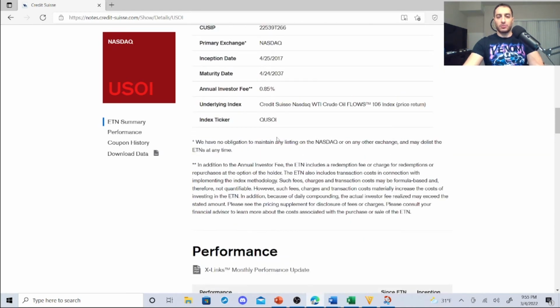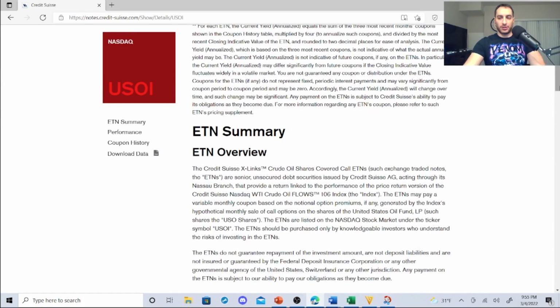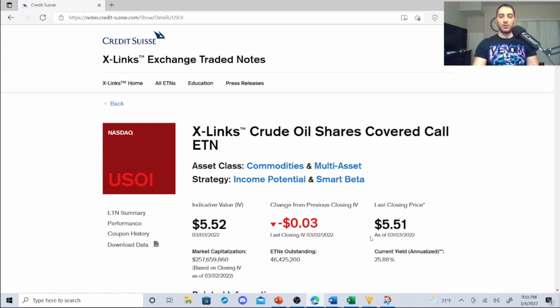And this is very important. Again, when it expires, what happens? That's one thing. But the dividend is what makes it very interesting. ETNs, I mean exchange traded notes, are different than ETFs. These things are cheap. Current yield is 25.88%. But again, this is a covered call ETN, and oil is going crazy right now.